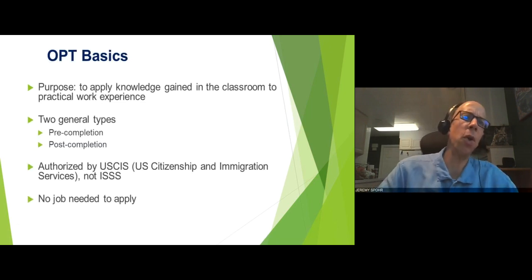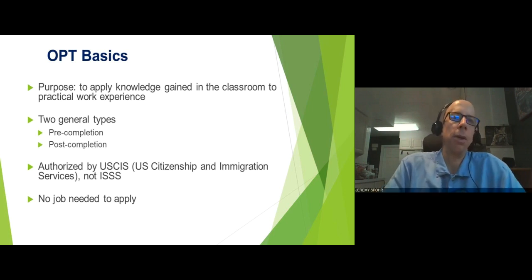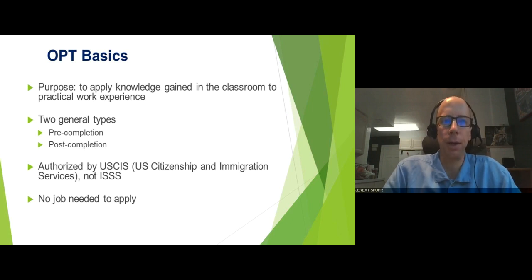So the basic thing you need to know about OPT is that it is to apply the knowledge that you've gained in the classroom at Penn to practical work experience, hence the optional practical training part of it. There are two types: pre-completion before you graduate and post-completion after you graduate. It's authorized by USCIS and it is recommended by ISSS. We make you a new I-20, we're only recommending OPT. And you do not need a job to apply. You may be applying now and you don't have a job. You still need to apply earlier in the fall if you're going to graduate in December.